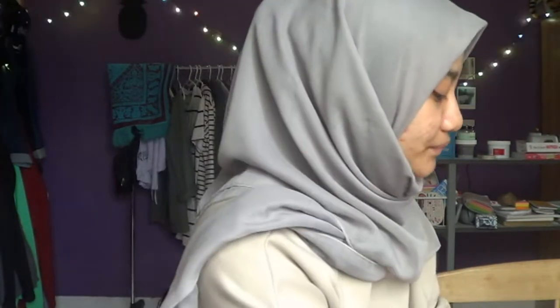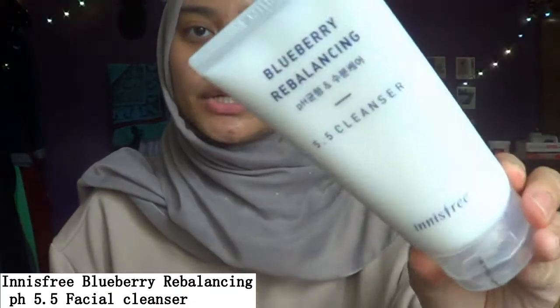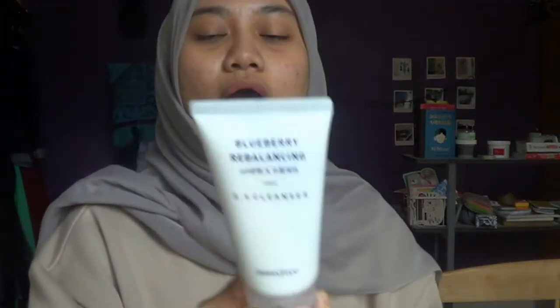So the reason I actually shop at Althea is because I wanted to get this facial cleanser, because I'm almost running out of my facial cleanser. So I got this Blueberry Balancing 5.5 cleanser. These are low pH cleansers. I wanted to try it out because they say it's really good if you have troubled skin, and mostly a low pH cleanser is really good to maintain your pH level. So I'm going to try it.